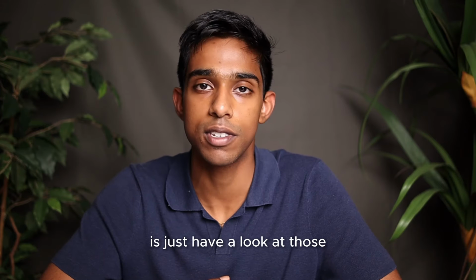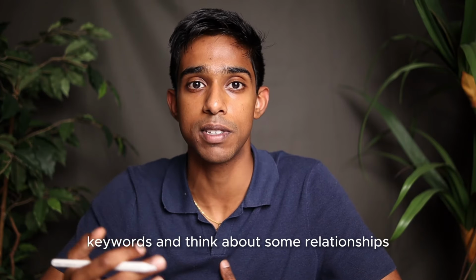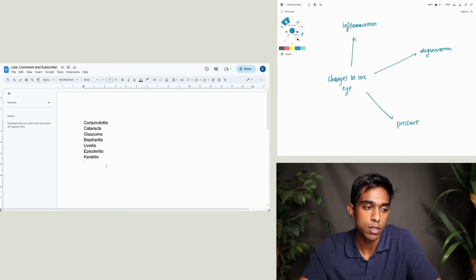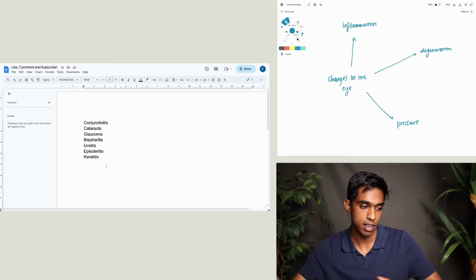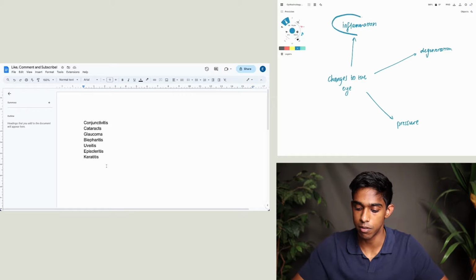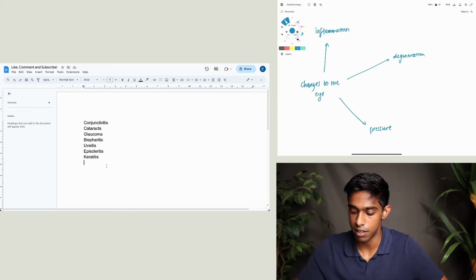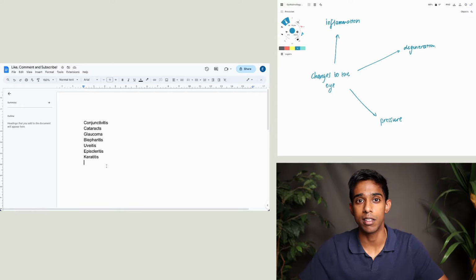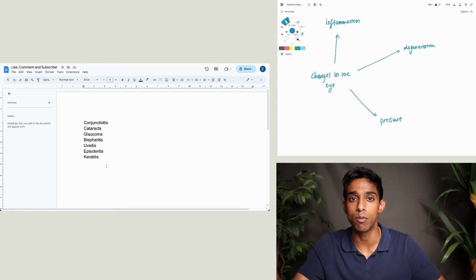And the first thing that I do before I look at any resources whatsoever is have a look at those keywords and think about some relationships that might be between them, just based on my existing knowledge. Based on what I know of these conditions already, I'm thinking that some of them are to do with inflammation, others are about degeneration of the eye or vision, and others might be to do with the buildup of pressure. That's just based off what I know already.